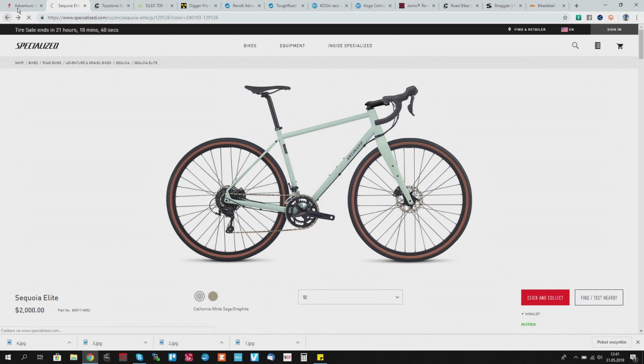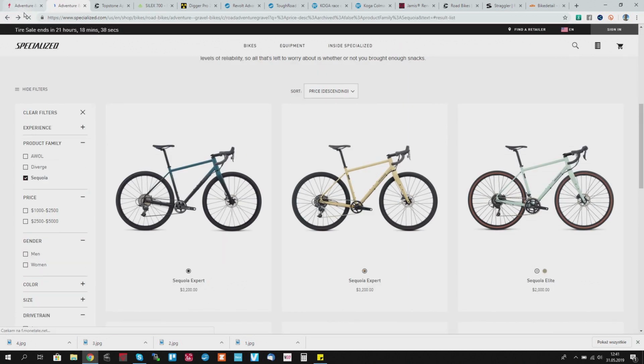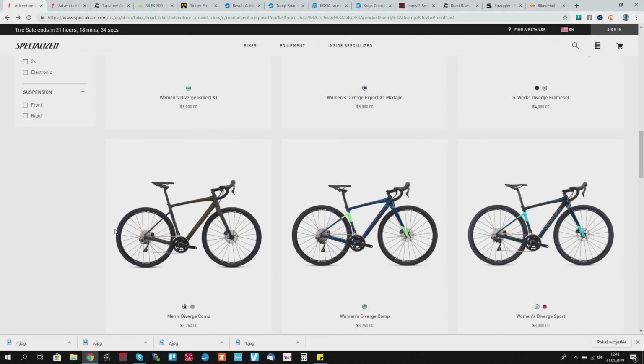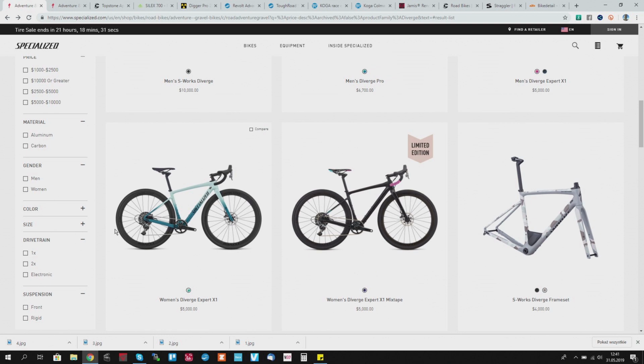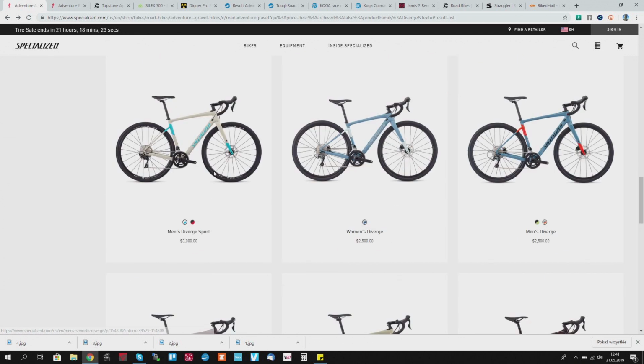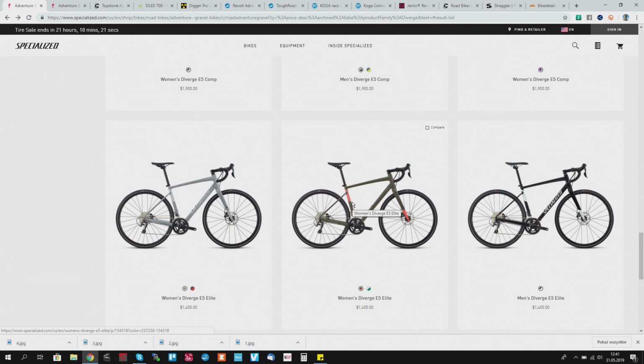Look at the drivetrain. If you are looking for a playful, fun, light, easy, not complicated bike, then these Diverge bikes with the 1x drivetrain will be great, absolutely great. You have here on this range carbon, as I said, and you also have the alloy ones. It just depends on your budget. These just will be bikes that you use for fun.